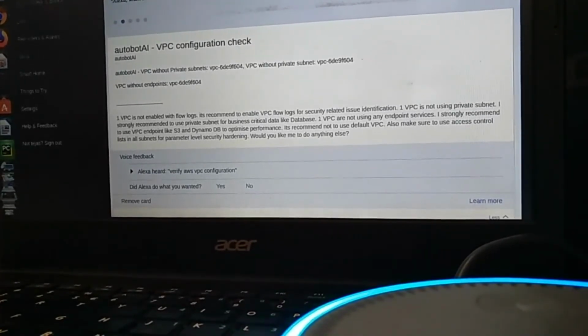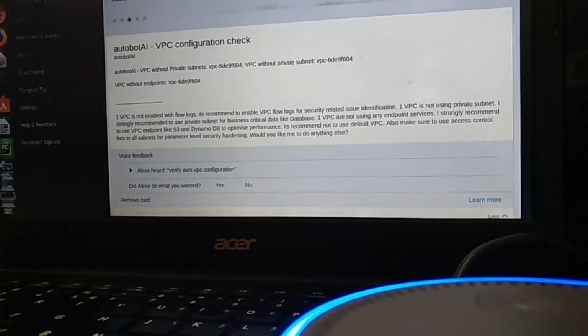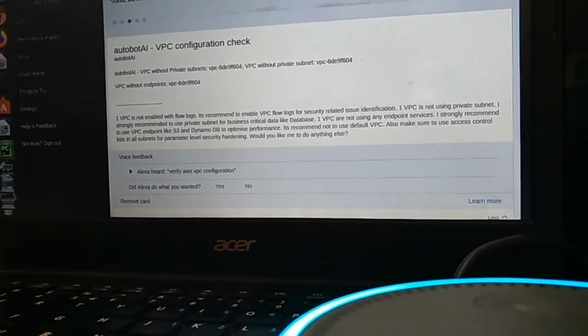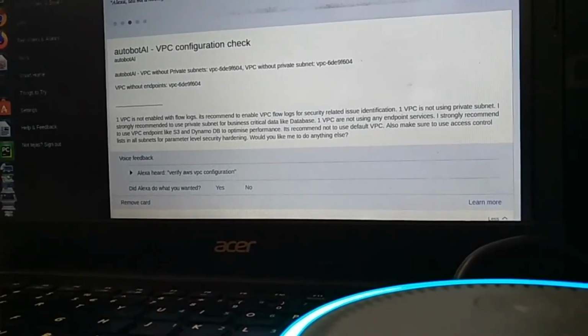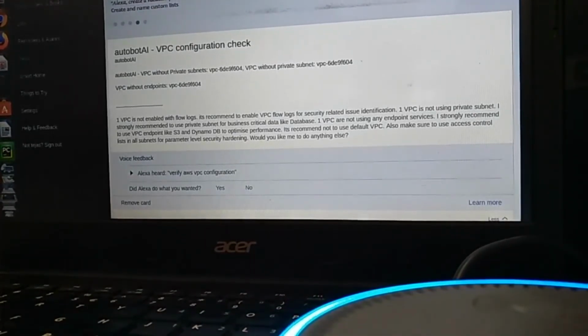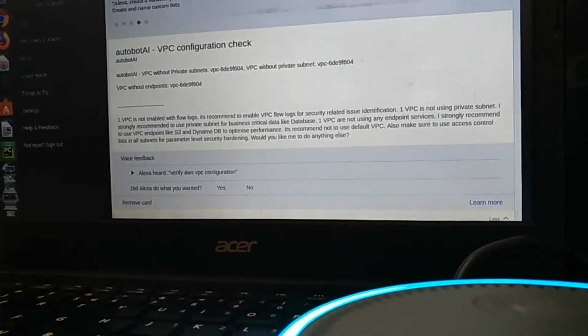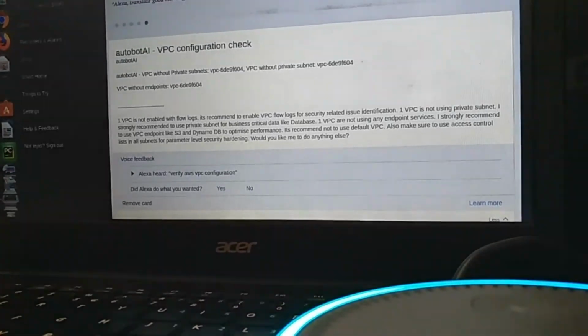One VPC is not using any endpoint services. I strongly recommend to use VPC endpoint like S3 and DynamoDB to optimize performance. It's recommended not to use default VPC. Also make sure to use access control lists in all subnets for perimeter level security hardening. Would you like me to do anything else?